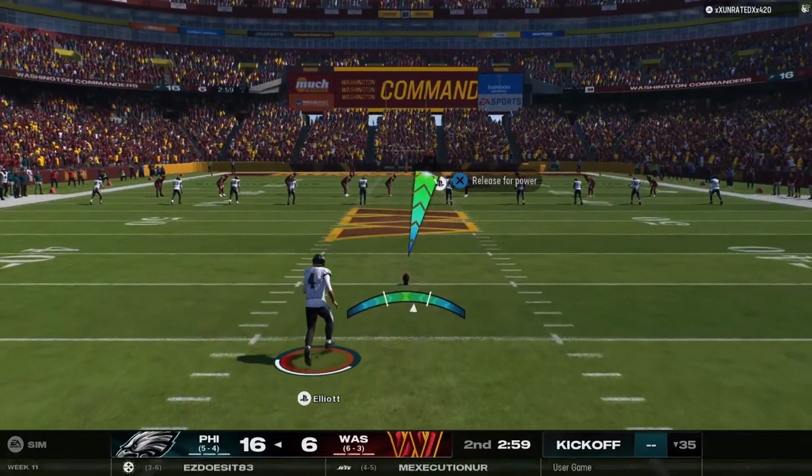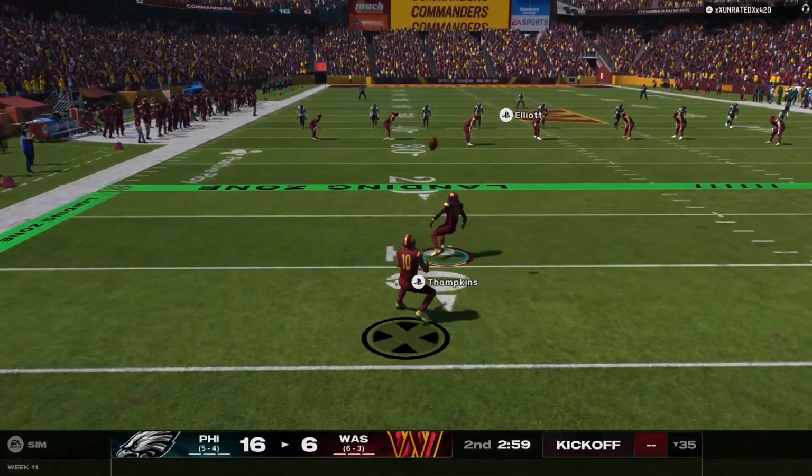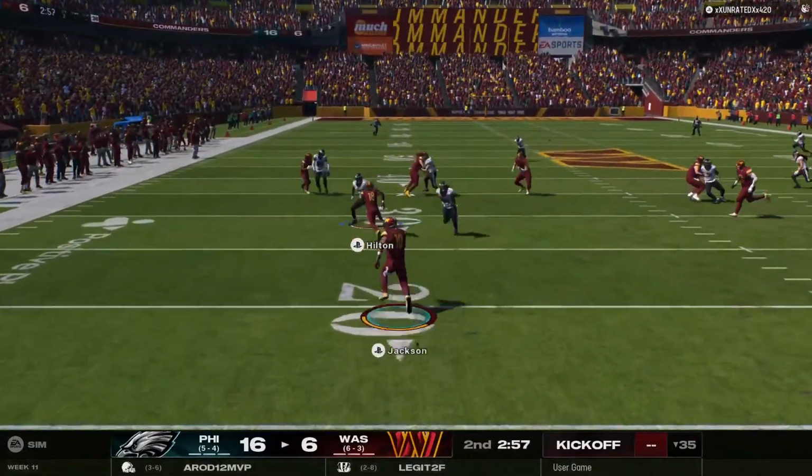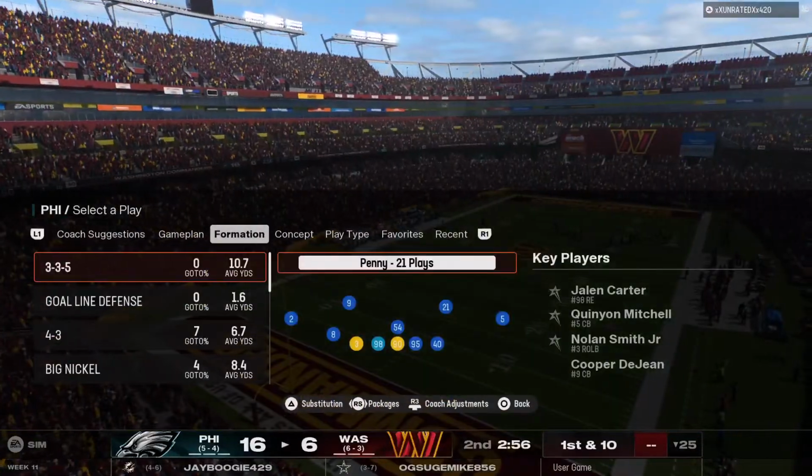Now after the touchdown, here's Elliott on to kick it away. And he'll be stopped up at the 25.